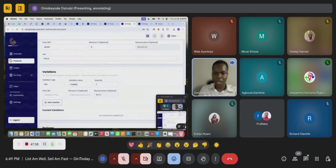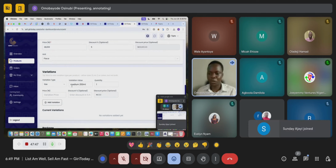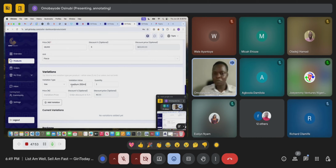I can use medium, but I need to tell what my medium is. So my medium is 250 ml. That's better than just writing medium or small, because the buyer might be saying, what is medium? How big is medium? Or how small is medium? So my own medium now is 250 ml.